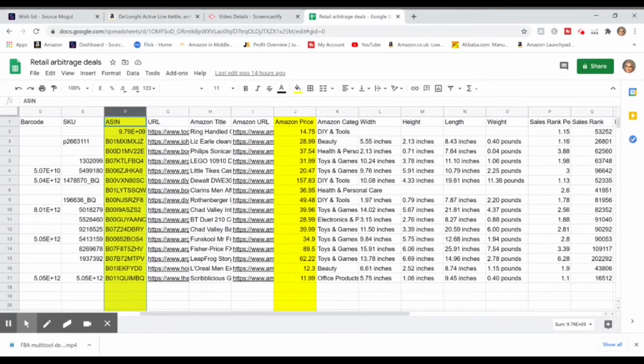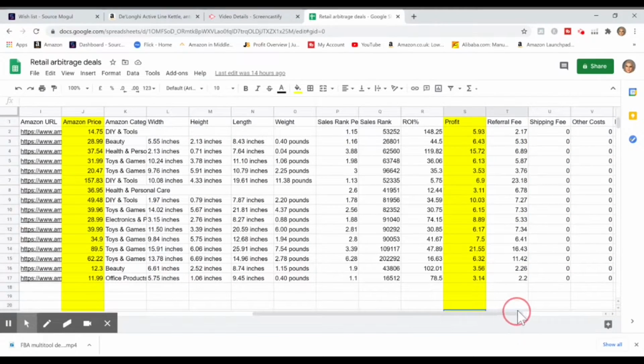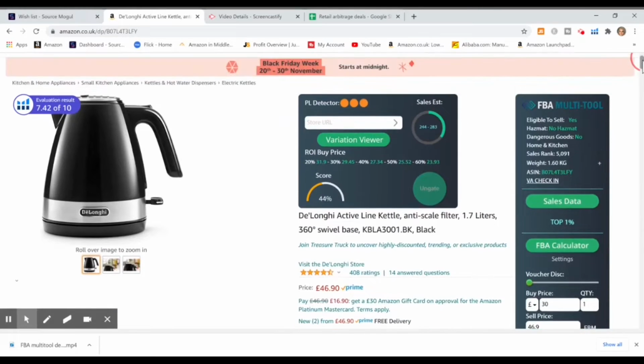And this is what the sheet will look like. But I've highlighted the columns that are useful, and you'll be able to find it in the spreadsheet. I just wanted to show you this new tool that I found, FBA Multitool. It's quite nifty. It tells you if you're eligible to sell this product. Obviously you will have to be signed into your Amazon account, and then it will tell you automatically whether you are eligible to sell or not, and whether there are hazmat or dangerous goods requirements on whatever product you run this on.